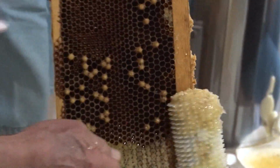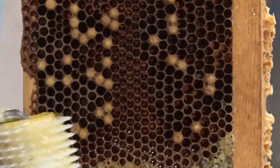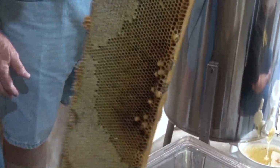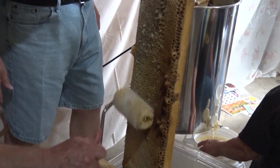Wow, this one's got brood in it too. And this is drone brood because it's bulging way out. And of course the drone is the male. Somehow the queen got up in here and laid some eggs. And there's a reason I vary these. If I used a hot knife on here, I wouldn't be able to get it all right.